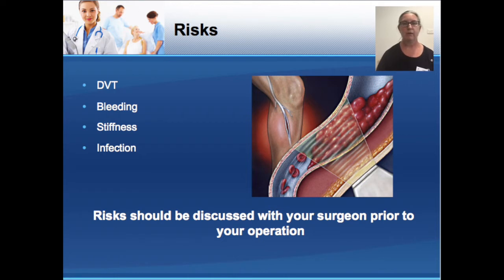Then we have bleeding. So we'll monitor your hemoglobin levels in the days after your surgery. We also monitor your observations, so your blood pressure and your heart rate. These can all show us what's happening within your body in that post-operative period. So we keep a close eye on that. Sometimes you may need to have a blood transfusion. This is rare, but it can happen.